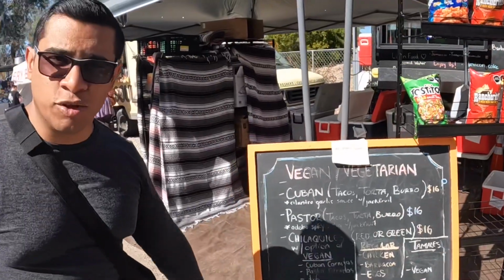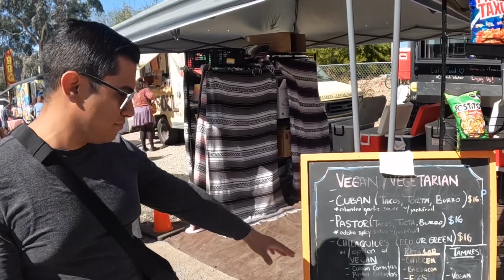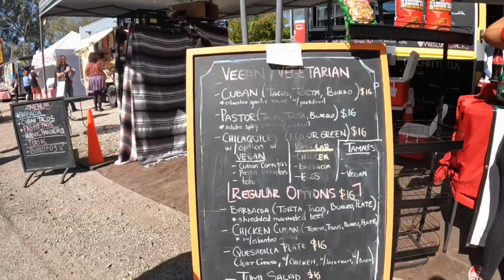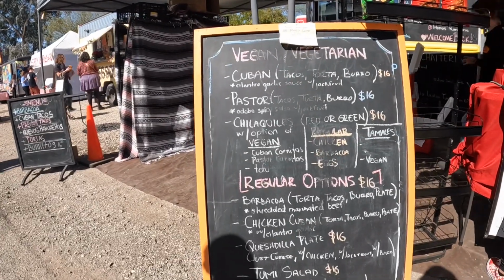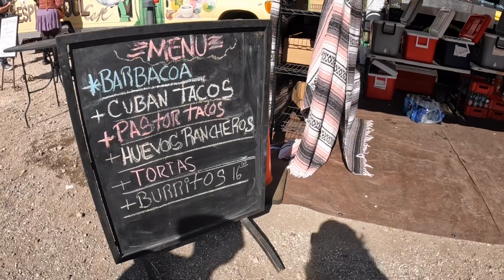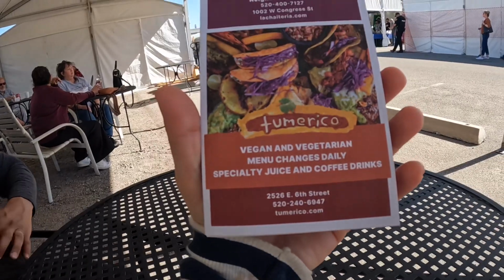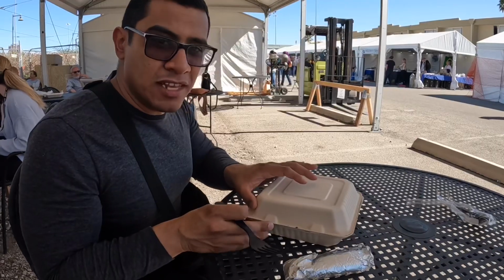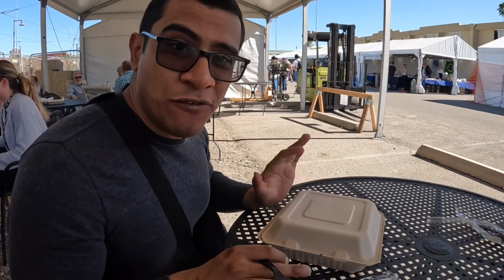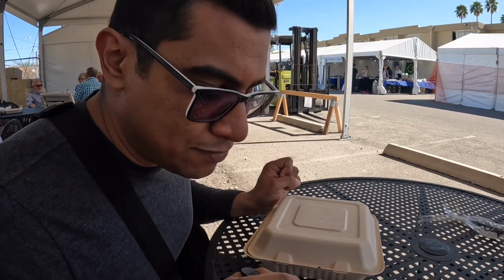Vegan, vegetarian, to medical. They also have a physical restaurant as well. Visit us here at the Gem Show. So Tumerico, if I'm not mistaken, has been featured in Guy Fieri's Diners, Drive-Ins, and Dives.